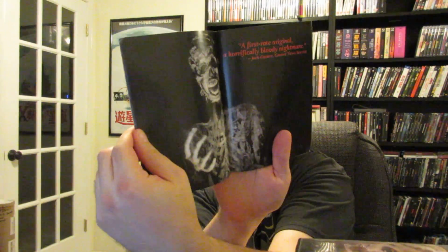Again, a nice thick booklet. Look at that. And again, I love when they include behind the scenes photos and stuff like that. And Doug Jones is Pinhead. I mean, Doug Bradley is Pinhead. Got Doug Jones confused with Fear Itself. But yeah, without Doug Bradley as Pinhead, it's just not Hellraiser to me.